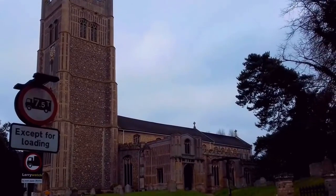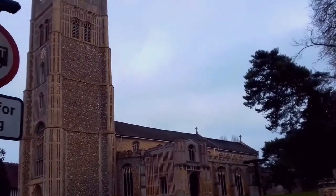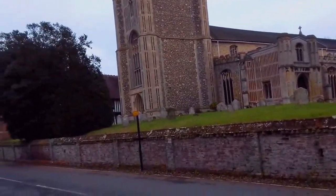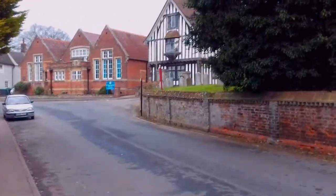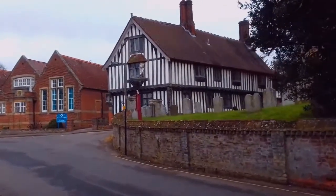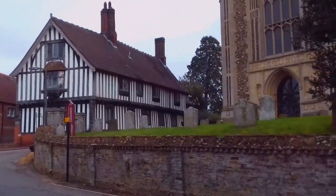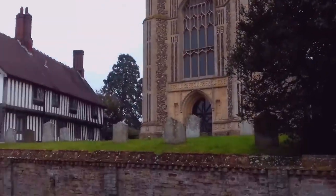Just left the car park, and here is the impressive church. The tower is 101 foot high, and round the corner, here we are. This building here, I believe, is the Guildhall as well. So I'll read you a little bit about all of these buildings here. Look at that tower, it's amazing.